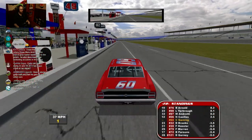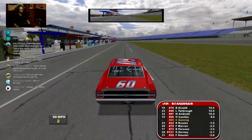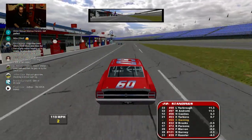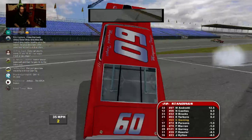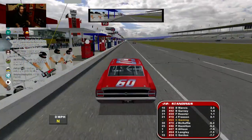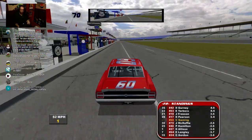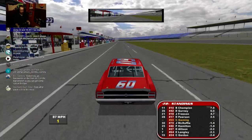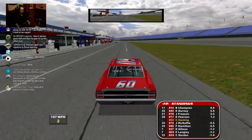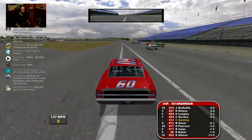Limit 70. Keep it under 4,500. Say hi, please. Hi, please. See what you did? I looked away from the screen so I could respond to your comment. I rear-ended someone at 120 miles an hour in the pits. See what you made me do?